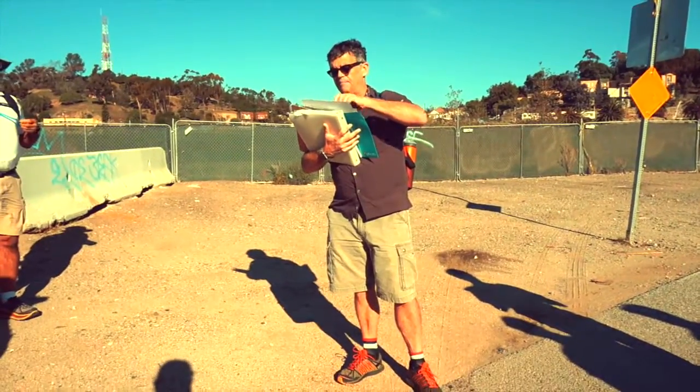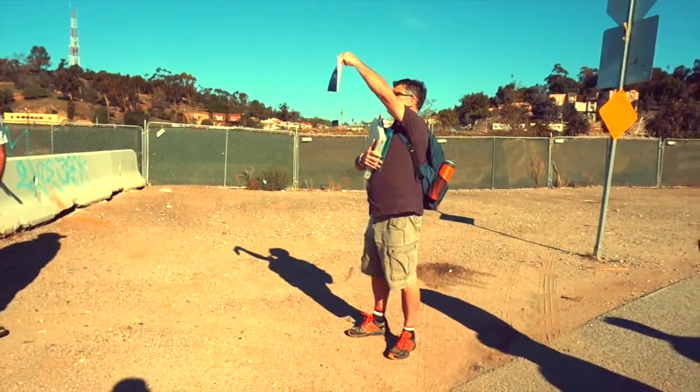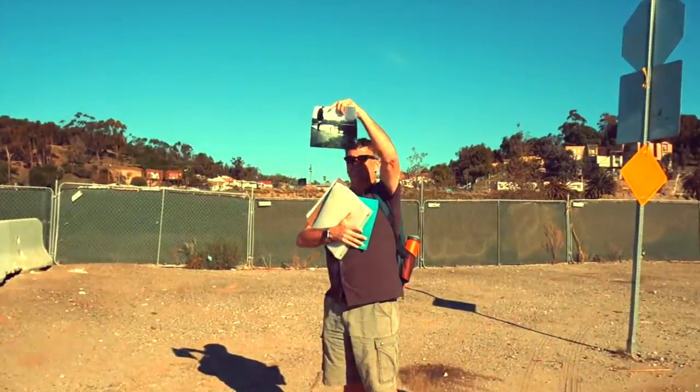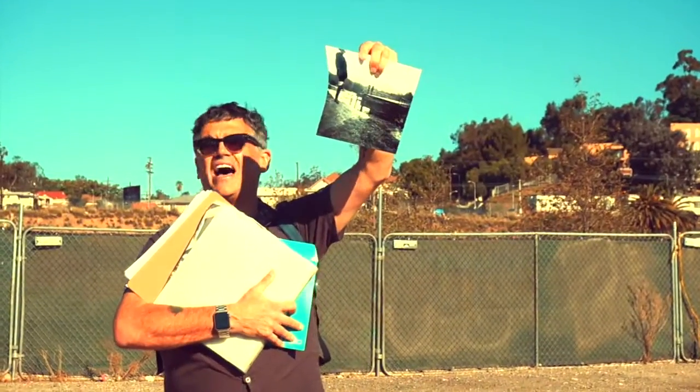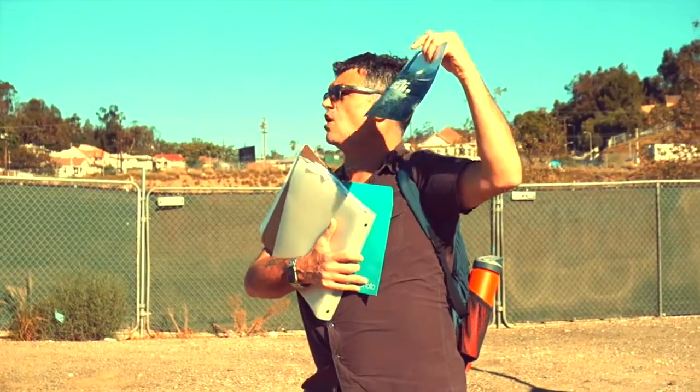And so here's a picture of the Riverside Drive Bridge. This is taken around 1909. It was a wooden bridge, and you can see it was totally washed away in a flood. And that happened over and over again.